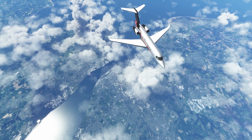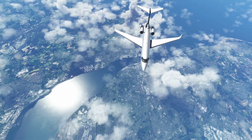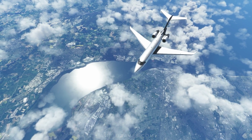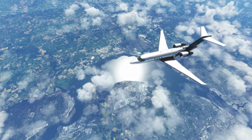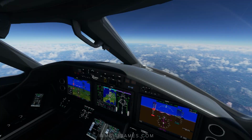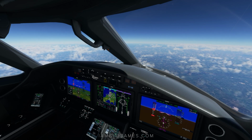I'm loving the avionics. I love the G3000 and all of its functions. The autopilot has been working beautifully. I haven't had a single issue with the autopilot or with the flight plan. Again, we are pushing the range of this plane to its maximum, so I do have to be conscious of the fuel. So I'm doing my best to try to catch the best tailwind we can get, and maybe even take a few shortcuts between waypoints to try to save us a little bit of fuel to make sure we get all the way to our destination today.